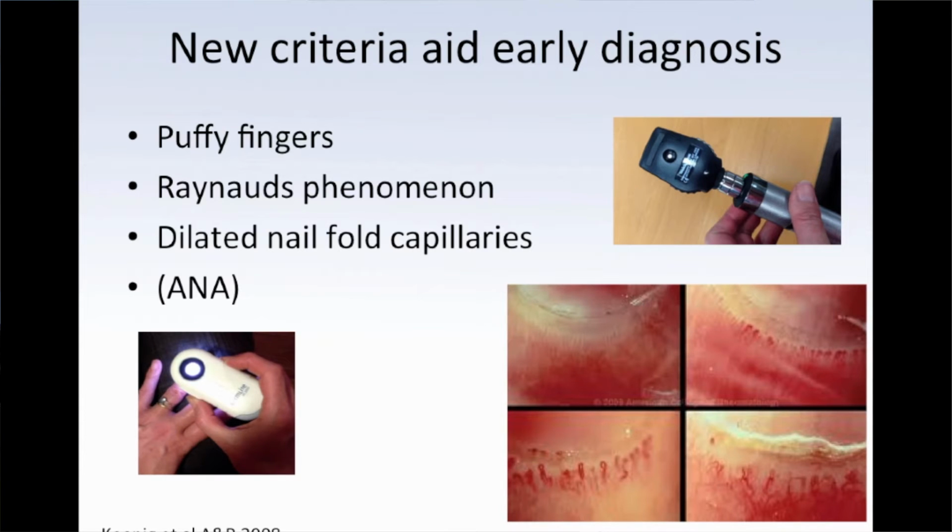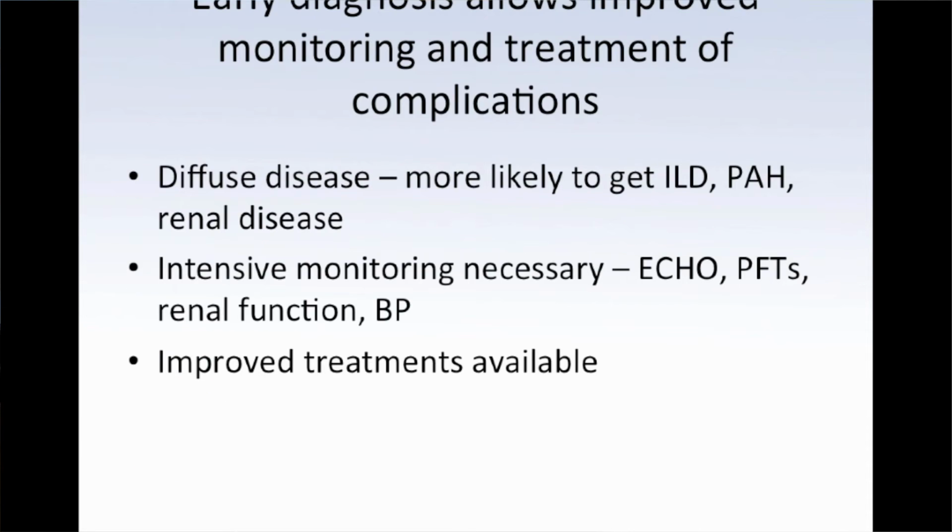And then sometimes we use blood work, including an ANA, to help us with the diagnosis. Early diagnosis allows us improved monitoring and treatment of complications. We know that patients with diffuse disease are more likely to get pulmonary hypertension, pulmonary fibrosis, and renal disease. ILD is interstitial lung disease. PAH is pulmonary arterial hypertension and renal disease. And we know that because those organs get involved, that we can monitor them.